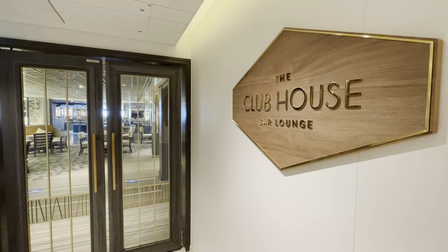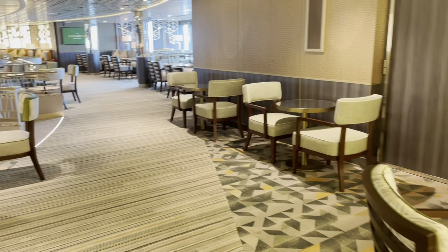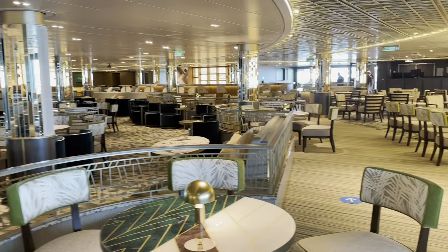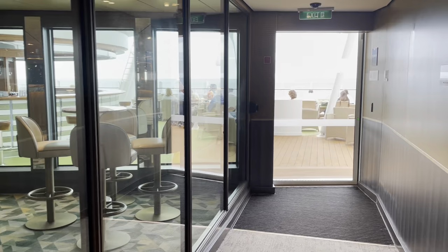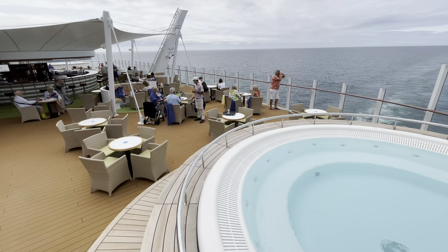Beyond the Keys, at the very aft of Deck 8, you have the clubhouse. You can exit the clubhouse at the very back, which would take you to the Sunset Bar, which has sunsets and a bar. Not to mention two humongous whirlpool spas.